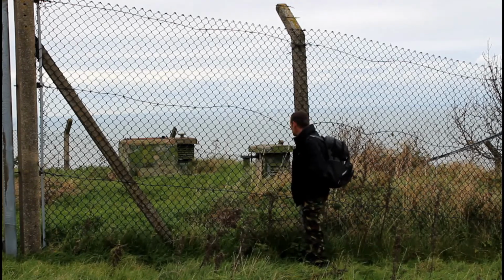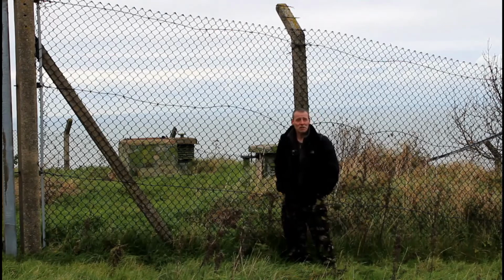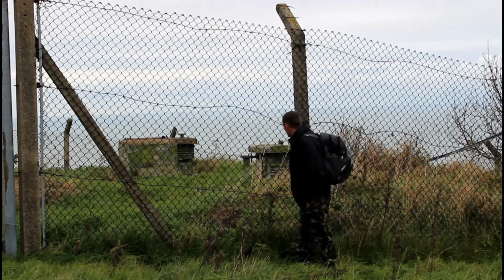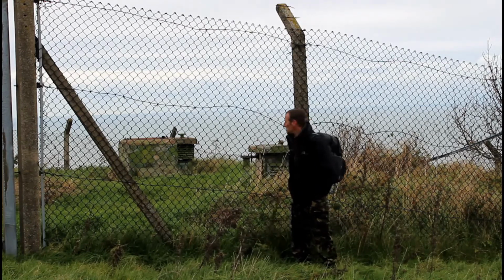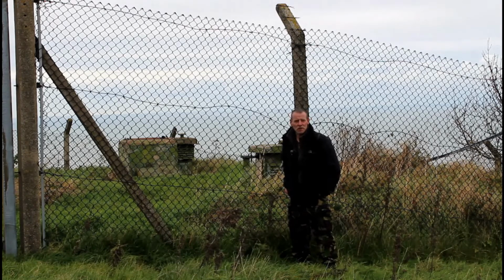But this one is still in use by a communications company. There's a mast just behind me, and there are communications wires that go through the vent. So this one's very well secured. It's got a fence all the way around it. But what I'm going to do is take a series of pictures and videos, and then I'll try and explain a little bit more about it and the pieces of equipment that they used and what this site was all about.